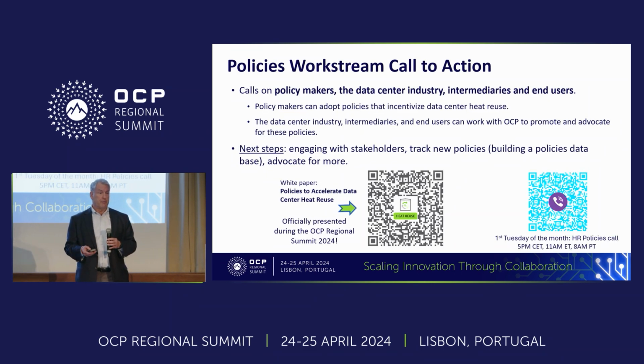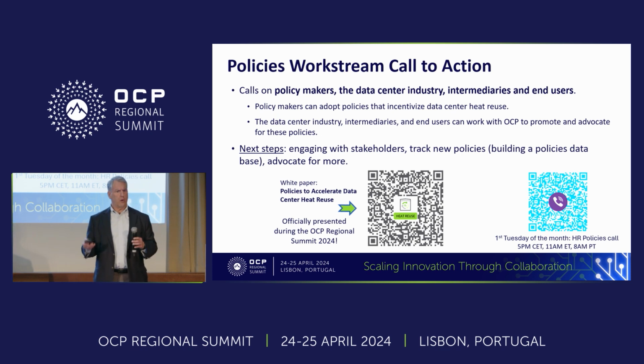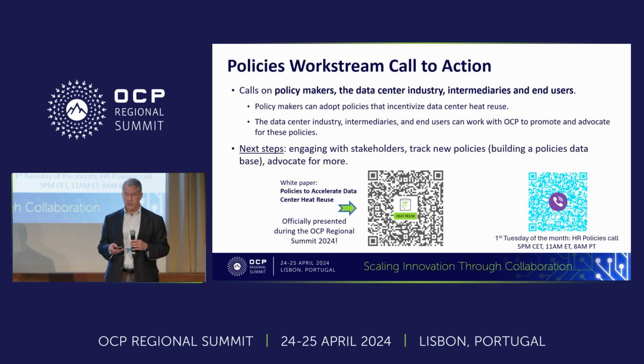And then the final section of the report is really where we have our call to action. Again, it's related to the fact that I mentioned earlier that there's a limited awareness here, but we believe that policymakers, others in the data center industry, intermediaries, organizations such as utility companies, and certainly potential end users in the commercial and industrial sector should come together to work with us to advance these policies. And we call on people from all of those communities to join with us, to work with us.